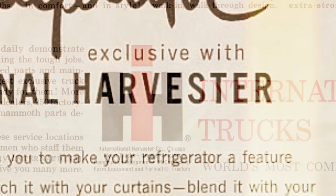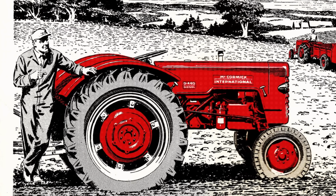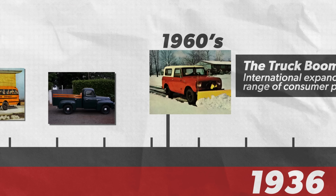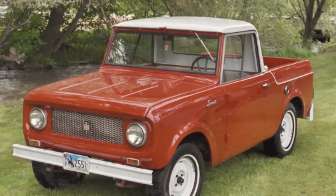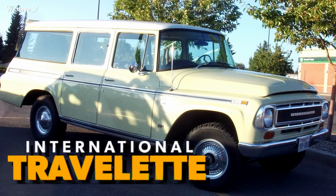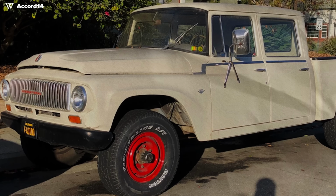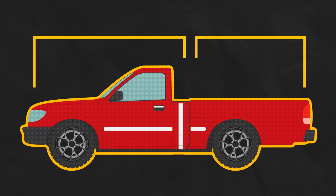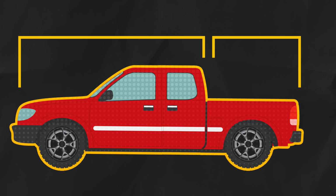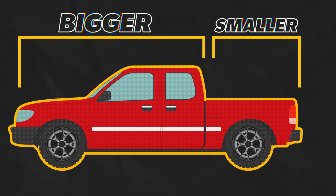The Otto Wagon is credited with creating America's pickup truck market. Back then, the company was known as International Harvester because their focus was on farmers. And in the 1960s, major growth happened at International. They broke into the exploding consumer truck market by offering 4-door travelette versions of their pickups. International was ahead of the time, as they were the first company to introduce a crew cab to their product line. This introduction began the trend we've seen happen over time of growing cabs and shrinking beds. The trucks get bigger and the beds get smaller.